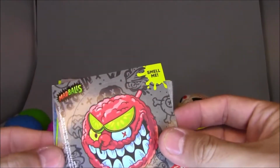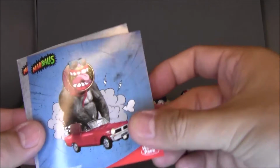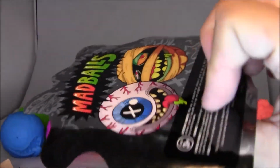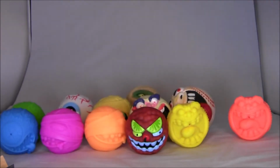What else we got? Sonic exclusive. Are these the same stickers? Oh, yeah, they are. Exact same stickers. Oh, well, that's too bad. Was kind of hoping to get whatever that thing was. Whatever this shoe ball was, at least a sticker of it. It looks like they never made a toy of that guy.